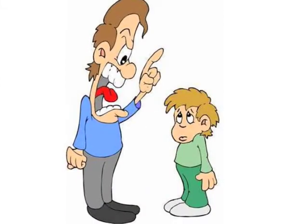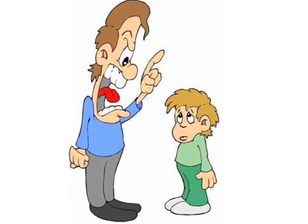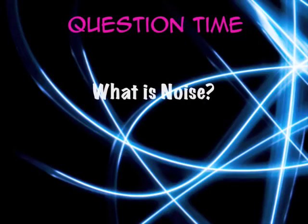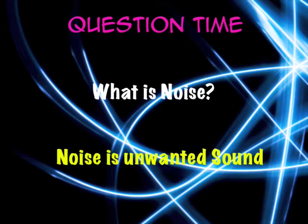Speaking of old people, I'm sure that your parents or your grandparents have told you to turn that noise down when you've been listening to your music too loud. But what is noise? Noise, very simply, is unwanted sound. Sounds that are very loud or unpleasant are classed as being noisy.